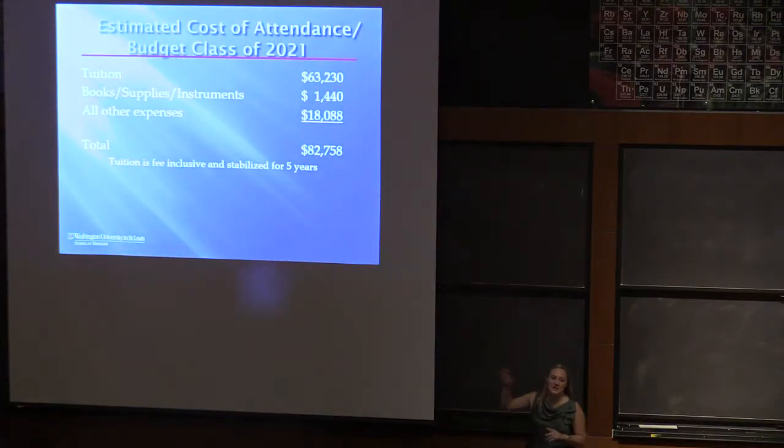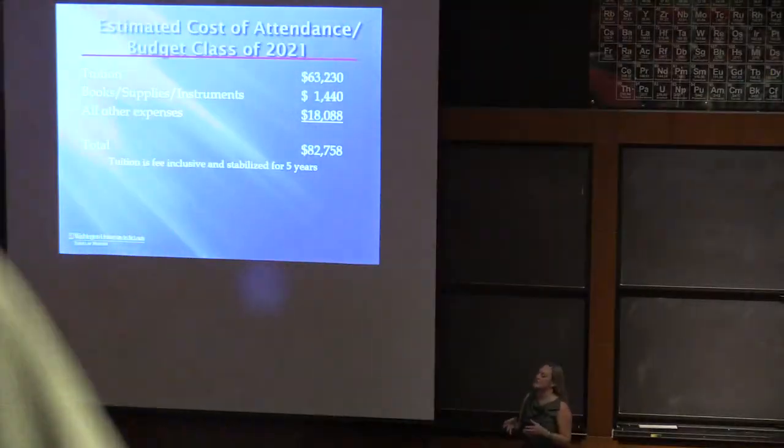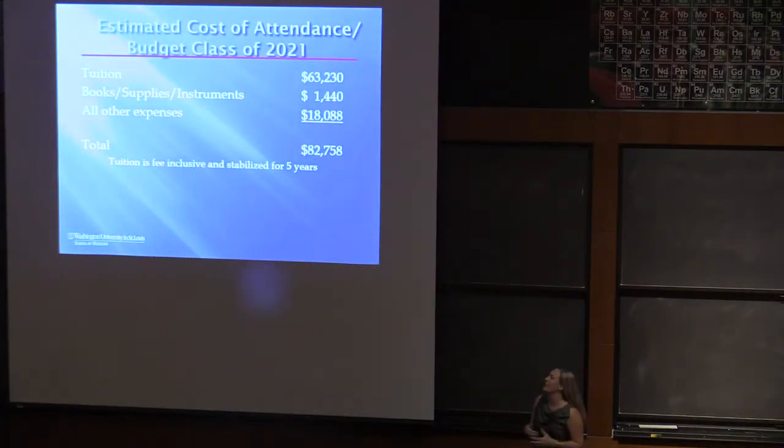So talking about cost, this is our current first-year cost of attendance. Every school creates a cost of attendance or budget for their students in whatever class or program they're in. So our tuition, which is pretty normal, is the largest component of a cost of education. Tuition for our current first-year students is $63,230. Books and supplies, that's their stethoscope, sphygmomanometer, pen lights, otoscope, a couple of other things, and a couple of books, cost them about $1,400 in the first year.